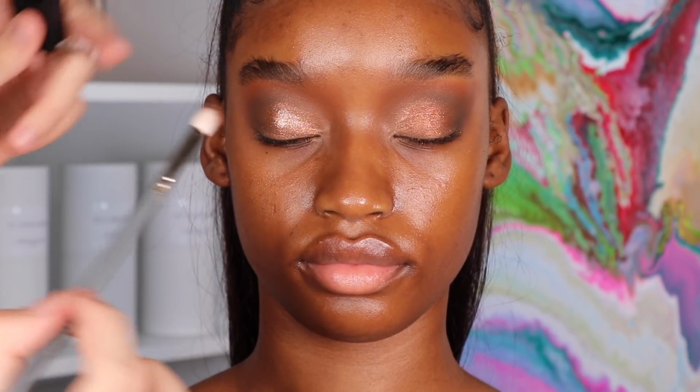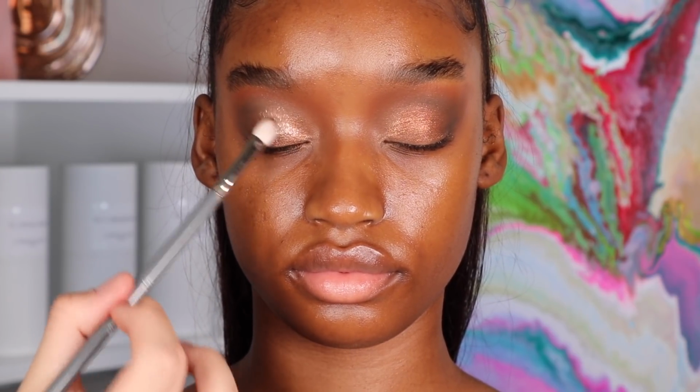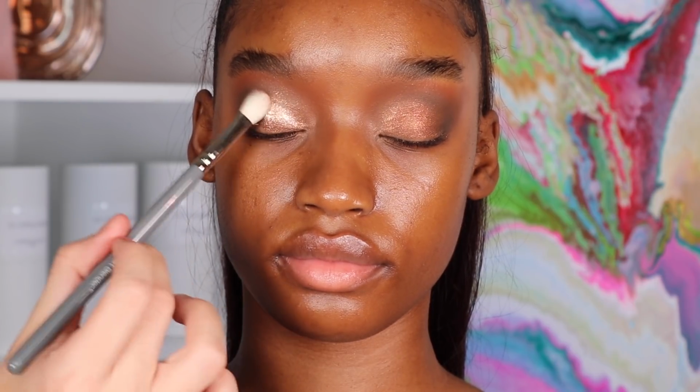Then I'm going to take the BPerfect Starz glitter, and oh my god, this product is such a staple in my kit. I feel like I actually can't do glittery looks without this anymore. It's so easy to use, it's so sparkly, and I love how it can stick to other products as well.